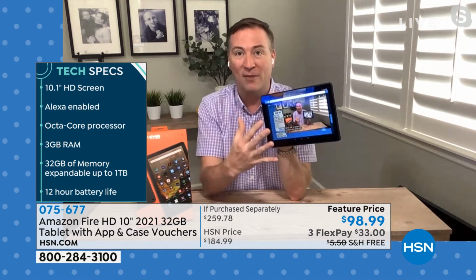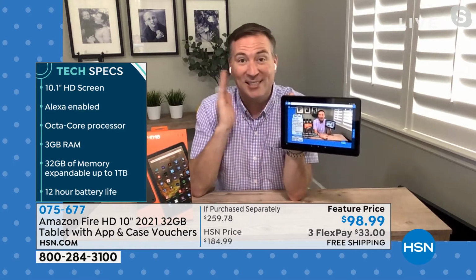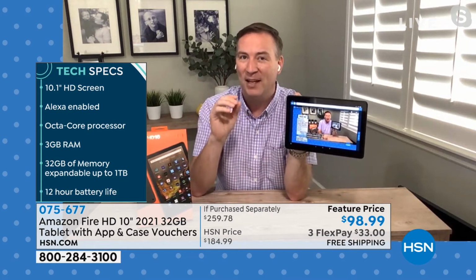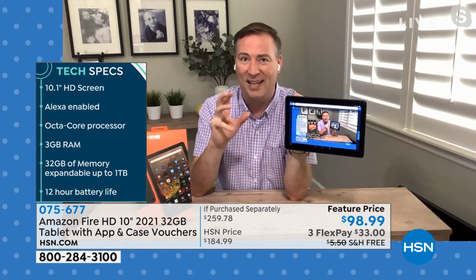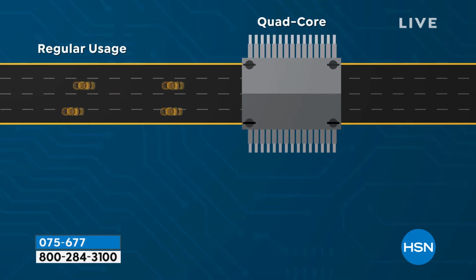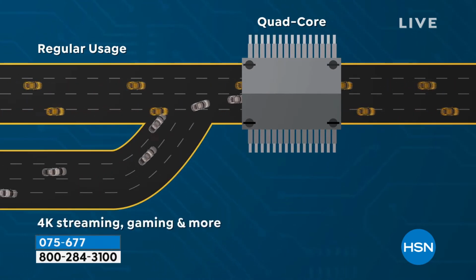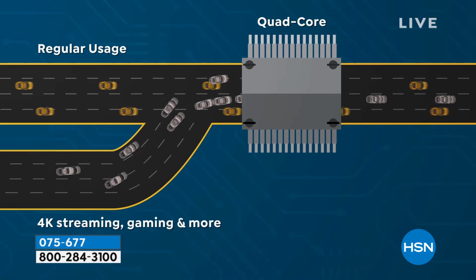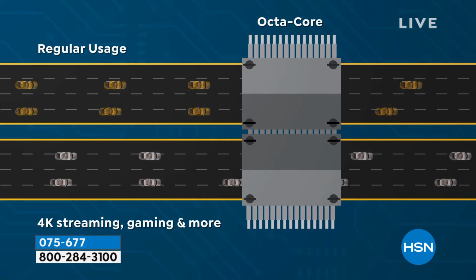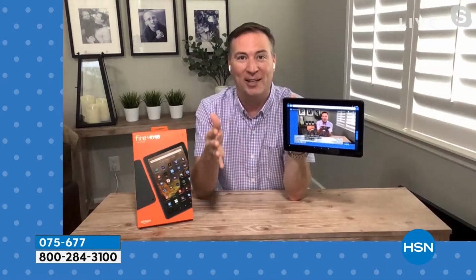This is one of the thinnest and lightest Fire tablets in the 10-inch size that we've ever offered from Amazon. But what's gonna drive this experience, even though it's super thin, is an Octa-Core processor, and this just blows my mind, because with Octa-Core, it's like it has 8 brains or 8 engines. Most tablets only have 2 cores. You're lucky if you have quad core, which is 4 engines like you're seeing on the screen. But we're doing so much with our tablets that they start to get jammed up and the apps start running slow. Now it's like you have an 8-lane highway, 8 brains working at once.